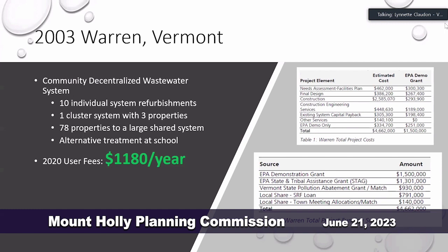The first example is in Warren, where this is one of the first projects more recently in Vermont. Warren was able to build their system in 2003. Their system is much like the graphic that we were just looking at. There are 10 individual systems, one cluster system with 3 properties, and then a very large indirect discharge system with 78 properties. In 2020, their user fees were almost $1,200 a year. They were able to get a number of different grants to support the project and bring down the capital cost of running the system.